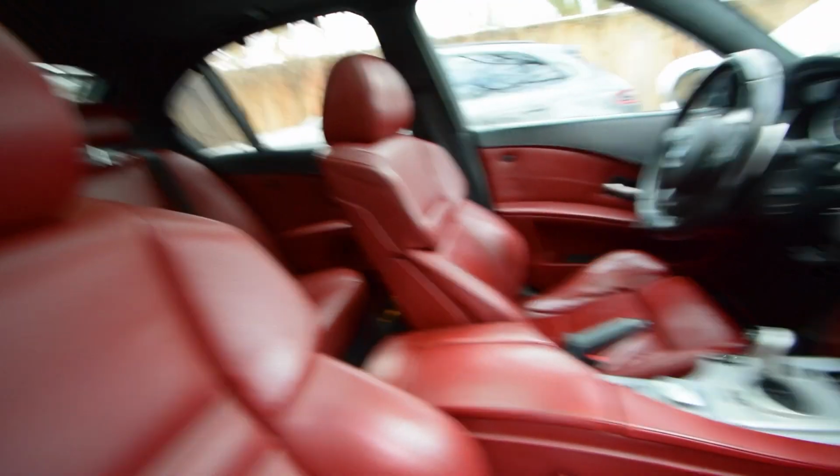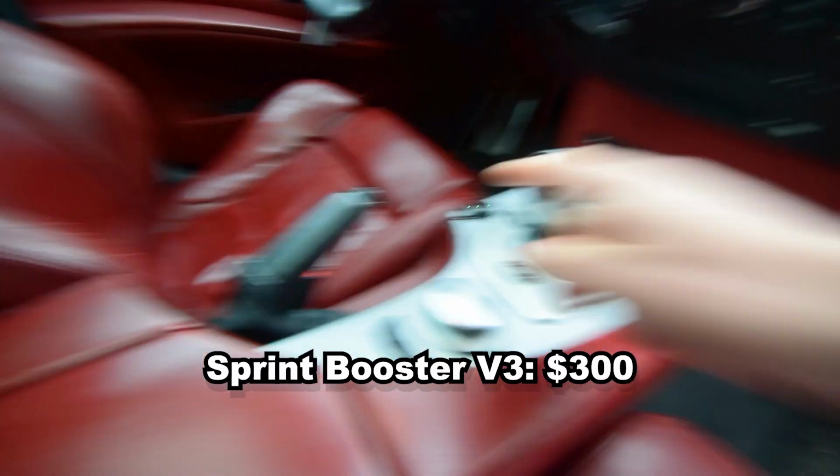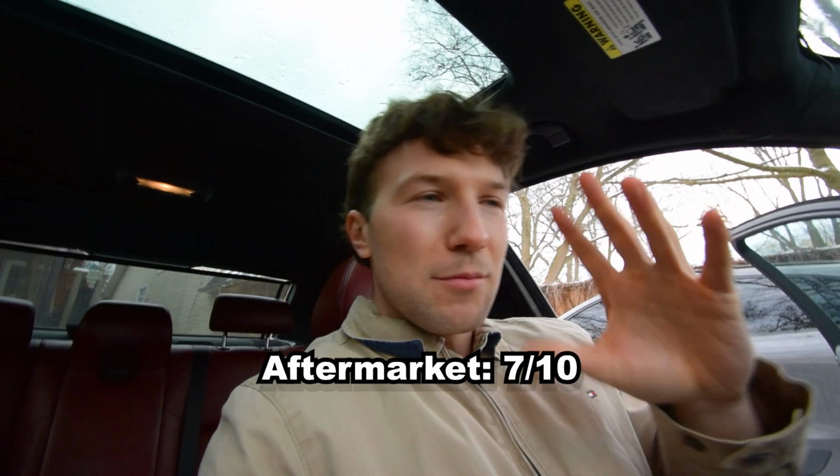No real cosmetic interior stuff, but we do have a Sprint Booster version 3, which removes the throttle lag from the M5, gives it a bit more kick off the line, which is really cool. And I'm sure I'm missing something, but off the top of my head, nothing else comes to mind. So in terms of aftermarket, I give it like a solid 7 out of 10. It's not the most in-depth aftermarket that you have for a car. Some of the coupes like the M3s, M2s, and M4s, for example, have a bit more variety in what you can choose from. But that being said, the M5 has still got a great selection.